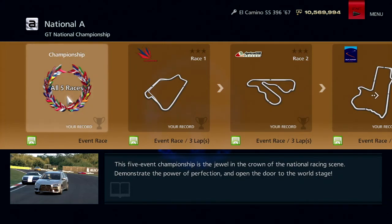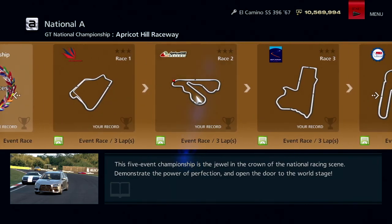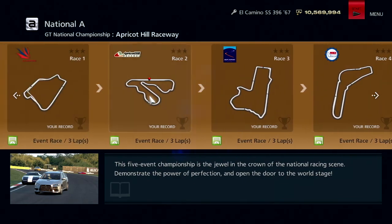Time for the GT National Championship. This five-event championship is the jewel in the crown of the national racing scene. Demonstrate the power of perfection and open the door to the world stage. Nice. So we have five races here, another championship series. We have Silverstone International, which is quite an odd circuit. I don't think I've driven this layout too many times. Apricot Hill Raceway, Bathurst, Monza with the chicane, and the full Brands Hatch Grand Prix.